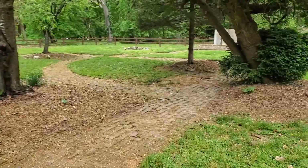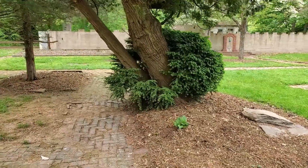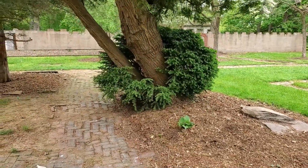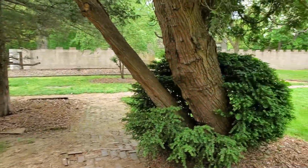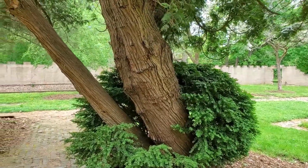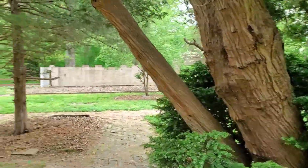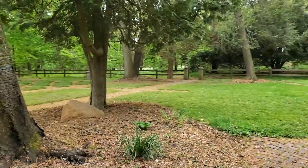But we have the area over here. This bush is still doing very well. It did well all winter too. It never changes what it looks like. And that's been there a long time. Obviously been there longer than this tree, I would assume. Either that or they didn't expect it to get as big and surround the tree. I don't know. Again, I can only assume because I was not here during that time.